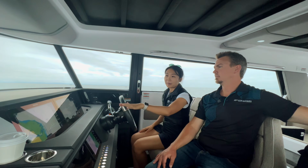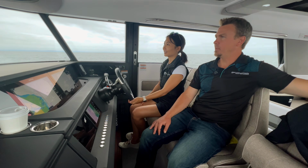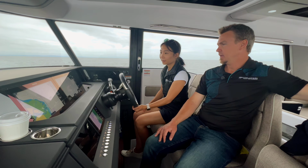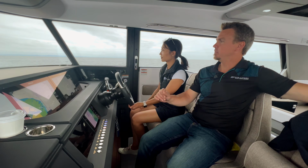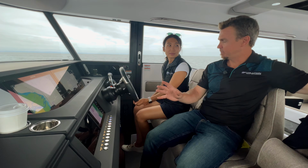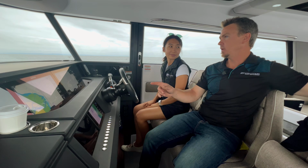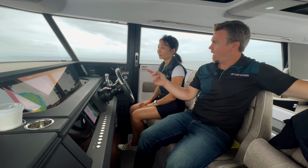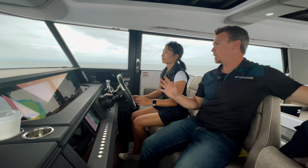It looks like we're about to hit this little circle on our route. So what is that and what happens then? Okay, so that is referred to as a waypoint, or more specifically, it's called a route point because it's part of a route. So if you are engaged in active autopilot, which we are, the boat is being controlled by the autopilot computer. When we hit that route point, it will change direction automatically. It will give you an audible beep, and that joystick over there will flash. You don't need to interact with it at all.